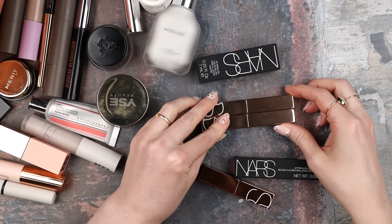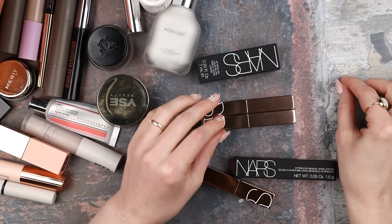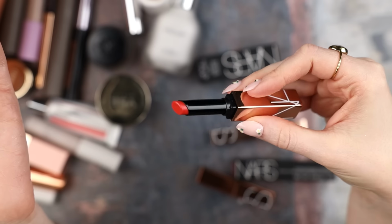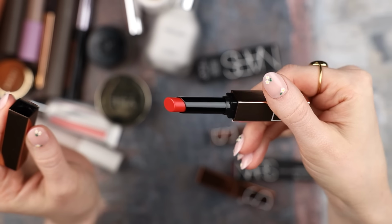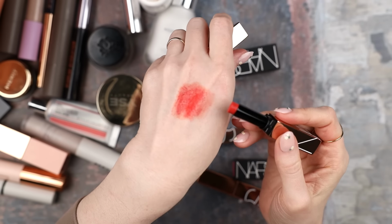And with NARS, I want their most unusual colors, right? I want everything that's the most brown rather than being orange, and the most gray, the most off the beaten path. Maybe this actually, the Afterglow Sensual Shine lipstick in the shade Truth or Dare. Kind of here for that. Yeah, I'm actually really here for this.